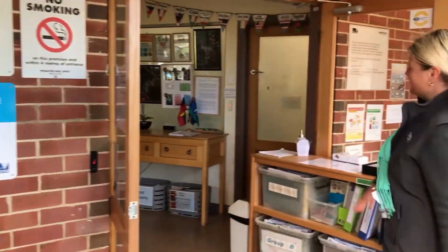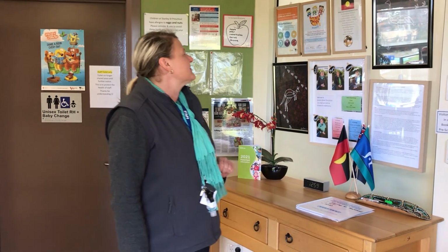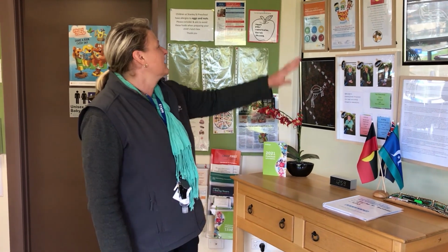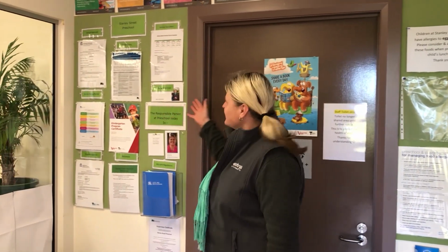So when you arrive, this will be where you'll come to the foyer. When you come into the foyer, you'll sign in here at the sign-in table. There's lots of information around for you to look at. There's our philosophy, there's lots of information about our centre over here.